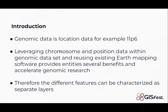Okay, great. So genomic data is location data, and that is why we can describe position 11p6 as a position on the DNA that has been studied over time to be involved in sickle cell. When you talk about sickle cell, the blood cells become sickle, like a sickle.